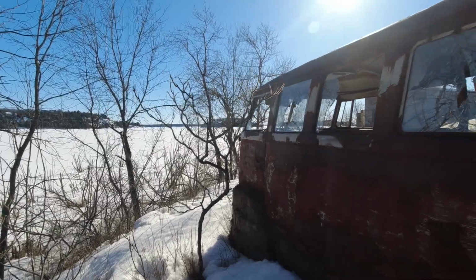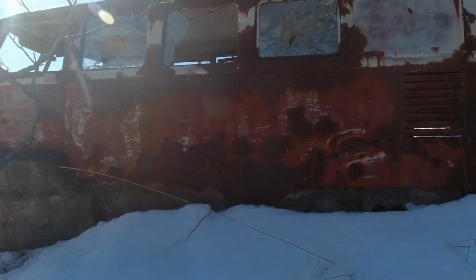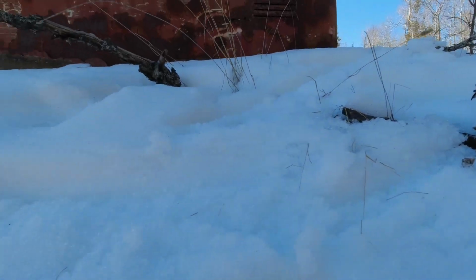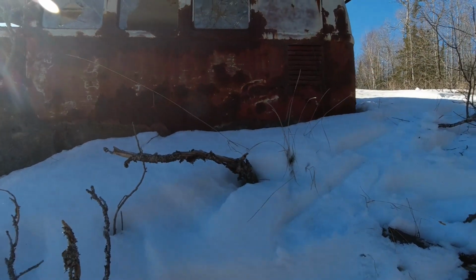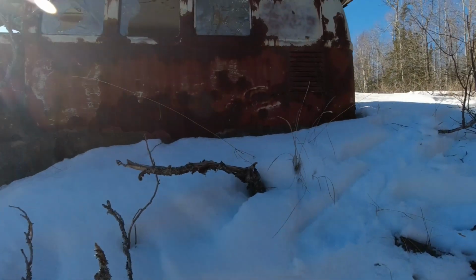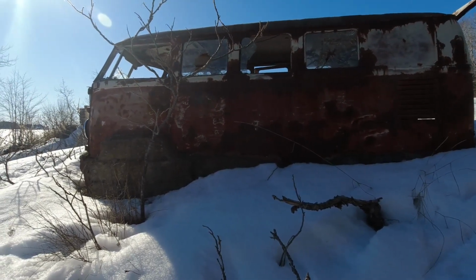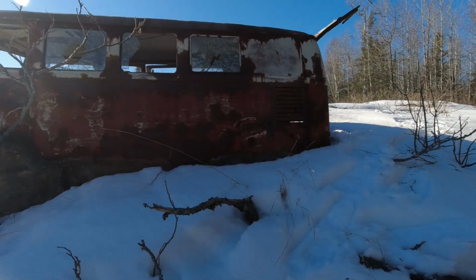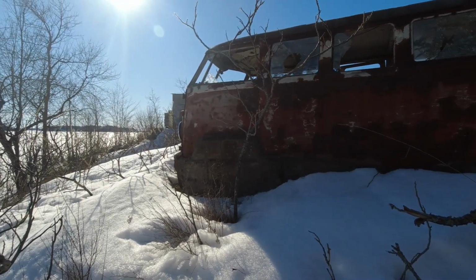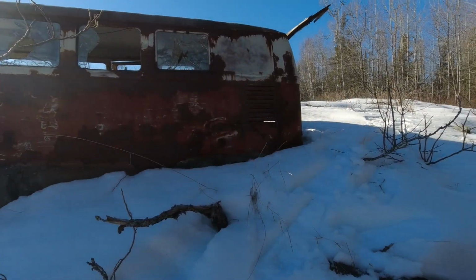Oh, look at that! It's encased in cement. Let me back up here so you can take a better look. So it's encased in cement, so it wasn't going to go anywhere. Windows are shot out, of course.